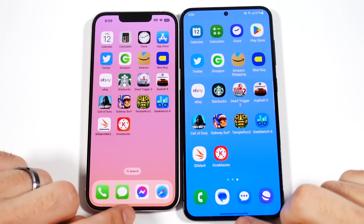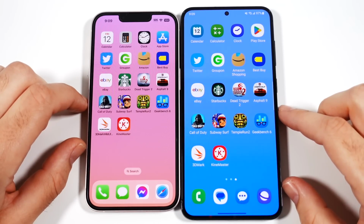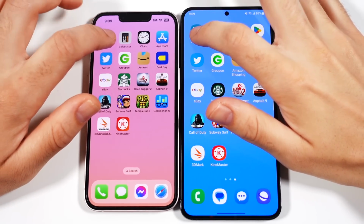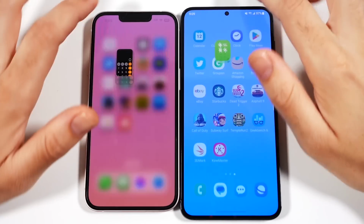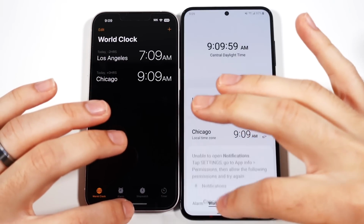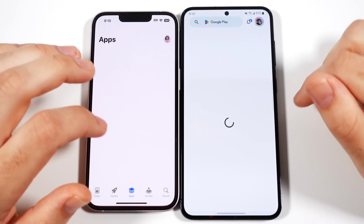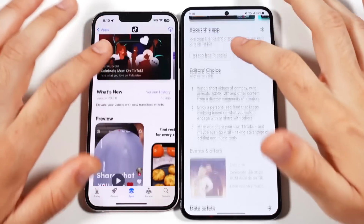All right, guys, so here we are at the application test. You can see everything closed out for both phones. Let's go ahead now and go into Calendar. You can see Apple had that. Calculator. Looked like the iPhone had that. Let's go into Clock. That looked like the Samsung. These are so close. Samsung had that. We'll go into TikTok. Samsung had that.